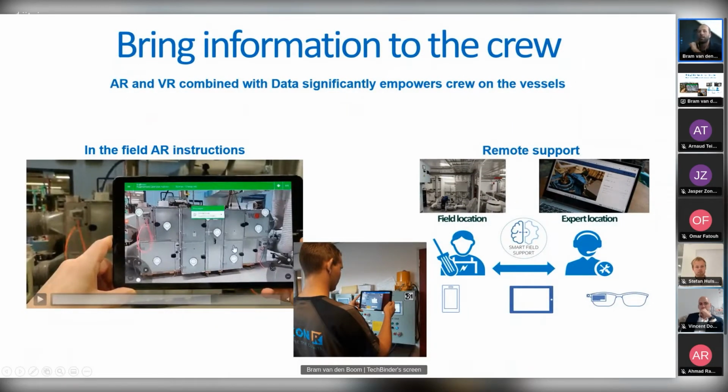If an operator finds challenges, then he has the ability to hit a button that gives access to a remote expert. So then you can call shore and say, okay, I have a problem with this asset. It's not doing what I want. Can we please have a remote expert looking at this?